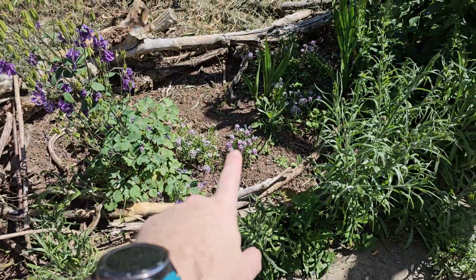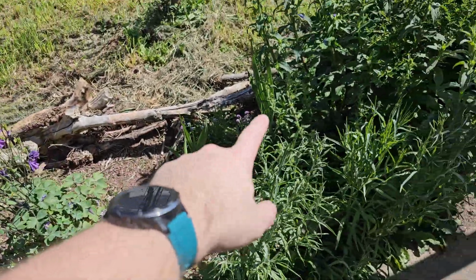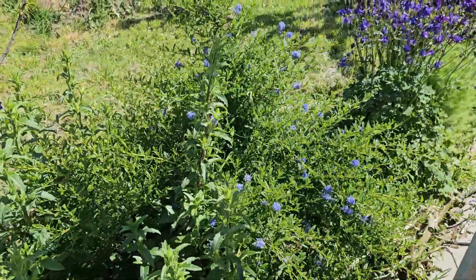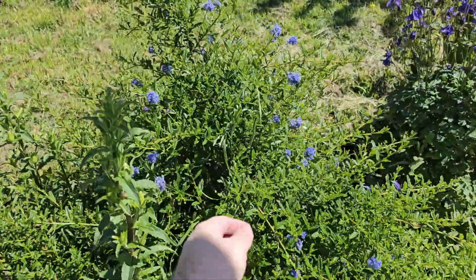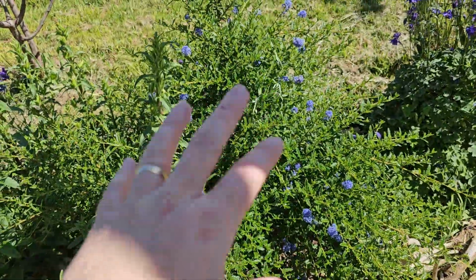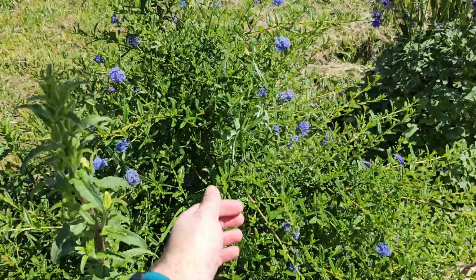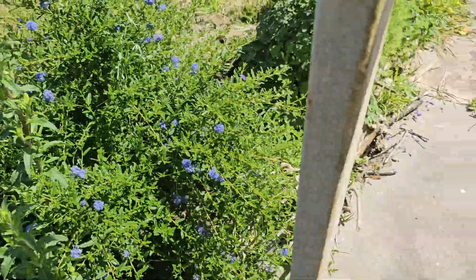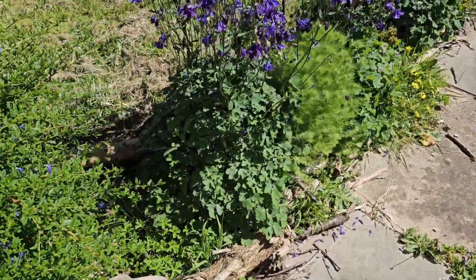The alyssum coming up. Gladioli getting ready to burst into colour. The hebe, looks like there's another plant in between there. I think some wheat as well to get into there, but anyway. The hebe's got its nice little bundles of colour there. Excuse the car coming through.